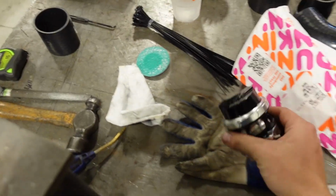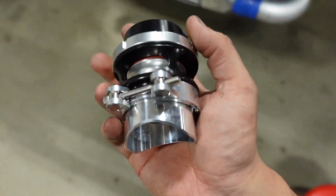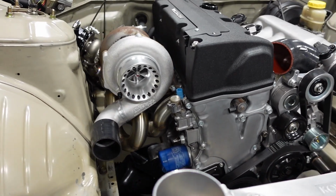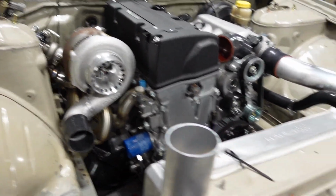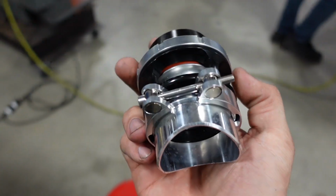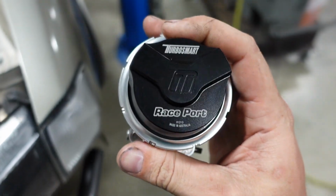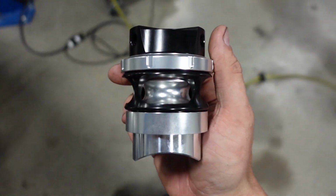Check it out. I usually don't run a blow off valve, but I'm on a Precision, and Precisions are a little bit more. I don't know, it ain't Garrett. That's all we're gonna say. It's a great turbo, but a blow off valve is definitely a must with these things. So I went with the TurboSmart one this time. We're gonna see how this works. I hear good things about them, so we're gonna try them out.